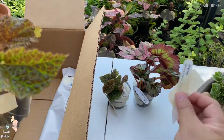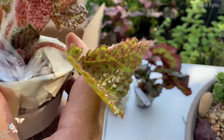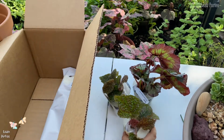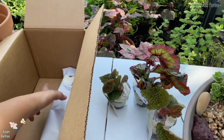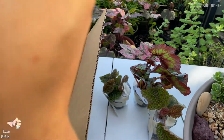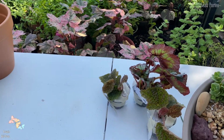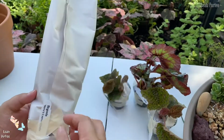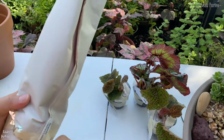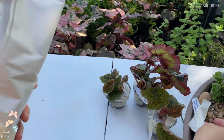I got these two. I've been wanting these begonias, but the thing that's been holding me back from ordering online was the shipping cost. It's too expensive, you know. If you are just gonna buy one piece of plant, the shipping's too expensive. I think it's something like $12.